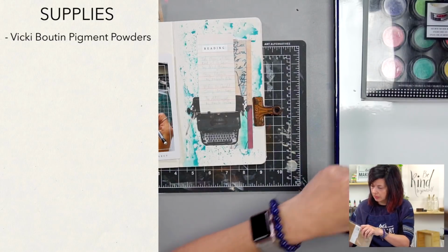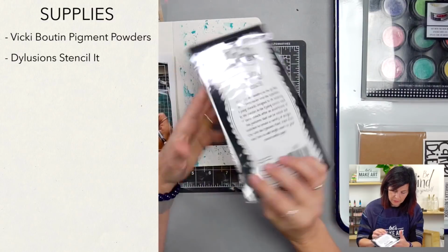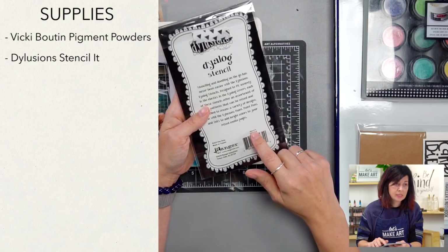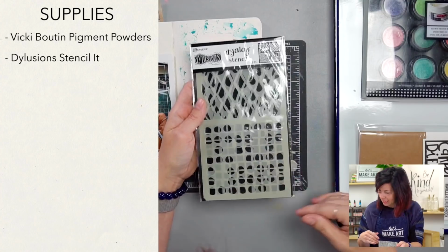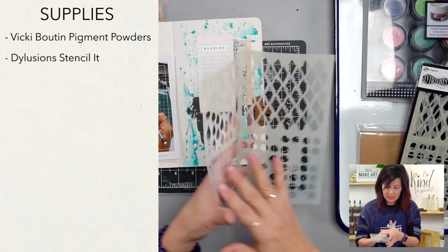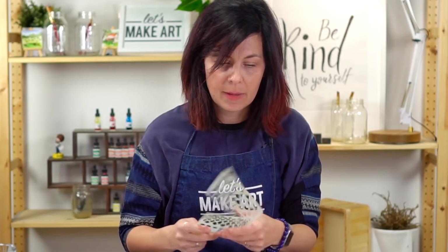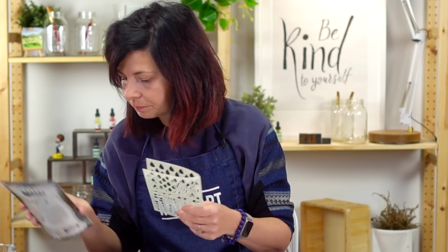Of course, we're going to use this awesome stencil from Dylusions. And if you're looking for this stencil, the name of the stencil is called Stencil It. So it's the Stencil It stencil, just to be clear. But it has all these fun patterns. And it's really cool because it has like a fold in it. Oh man, I forgot to bring it. My little journal cover that I use has those elastics, and this fits right into the elastic, and you can carry it around in your journal. So next time I make a video, I will show you that. Yeah, that's convenient. In the next project. So we're gonna use that.